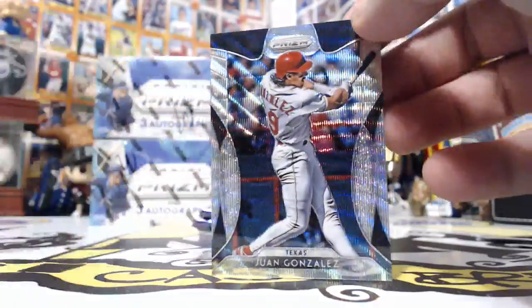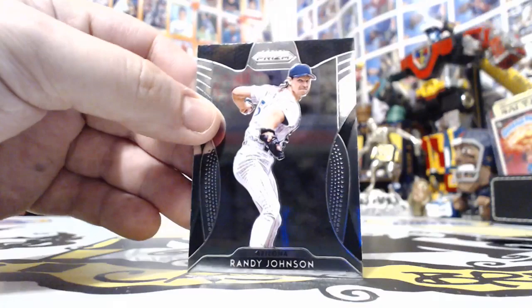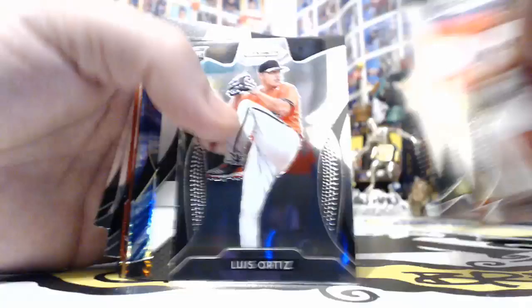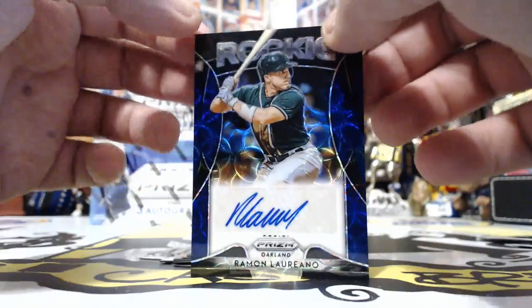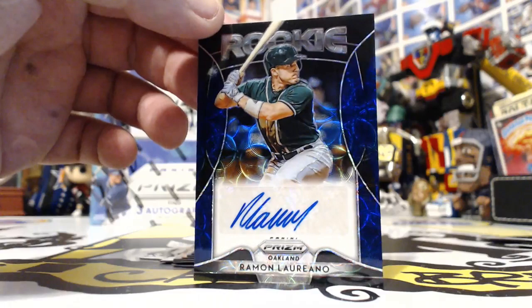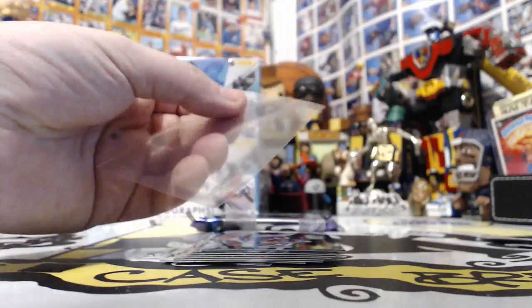Juan Gonzalez, very nice. Blue Wave, Texas Rangers, numbered to 60. Randy Johnson, tier 3, that's a D-backs card. Nice to see him on the checklist with the D-backs. All right, Ramon Laureano, numbered to 35, Oakland A's. All right, nice navy blue kaleidoscope Prizm. Good player for the A's, good rookie. Mickey 95129, congrats. All right, so 15 out of 35 on the Laureano.